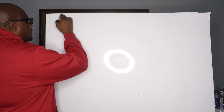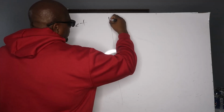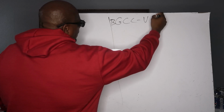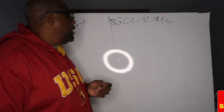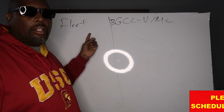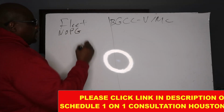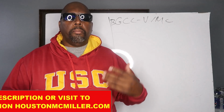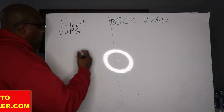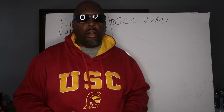So you have your fleet gas cards, okay? And then you have your business gas credit cards, which is your Visa and your MasterCard, right? Now, the thing about fleet gas cards is that most of the time people want them because there's no PG. That means no personal guarantee, no hard pull on the credit, okay? And also people are trying to build up their business credit file. So these gas cards usually report to Dun and Bradstreet, so they're trying to build up their Dun and Bradstreet file as well.